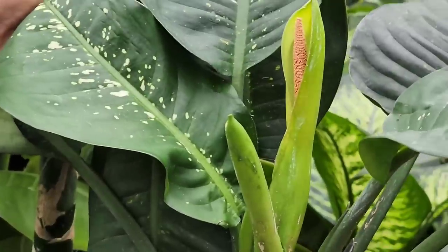You want to check out some more species there? Sure. These spotted leaves, and this is why they're so popular.